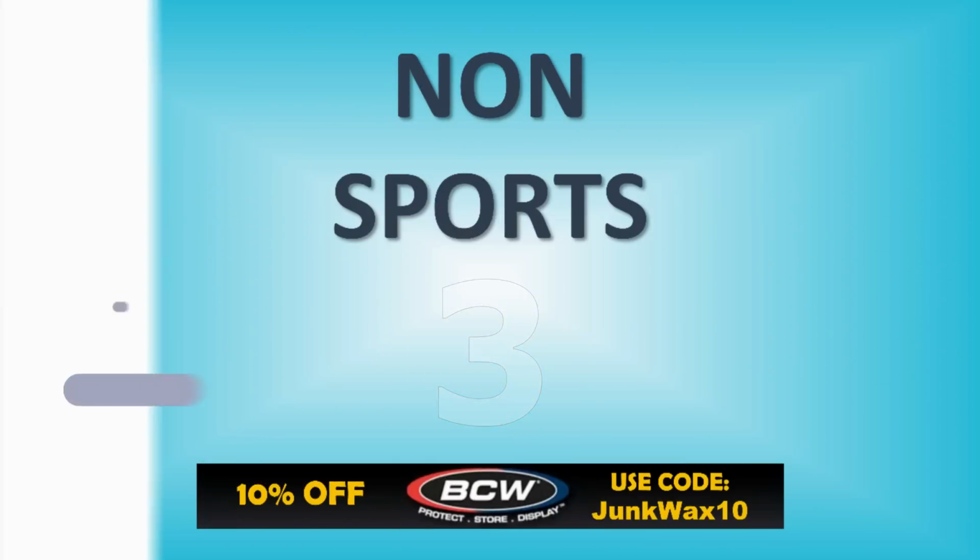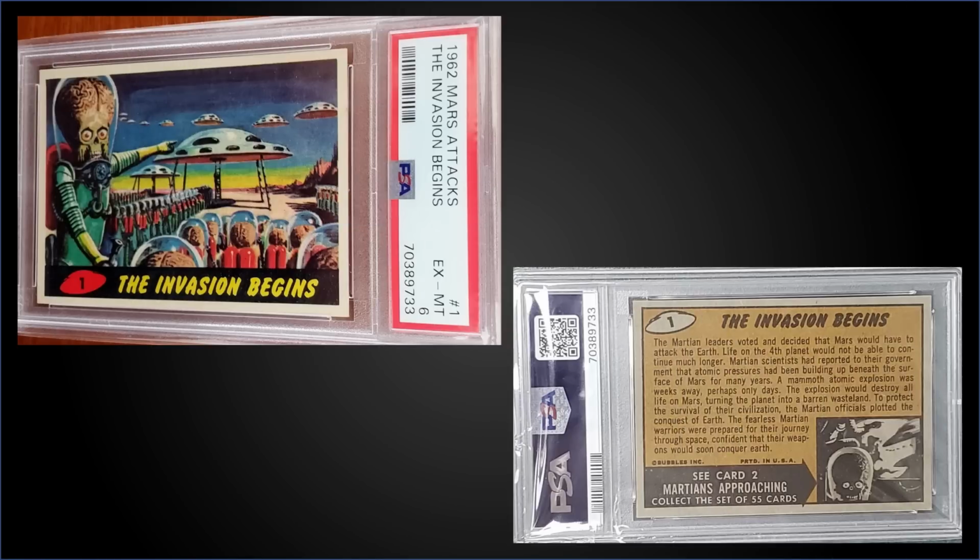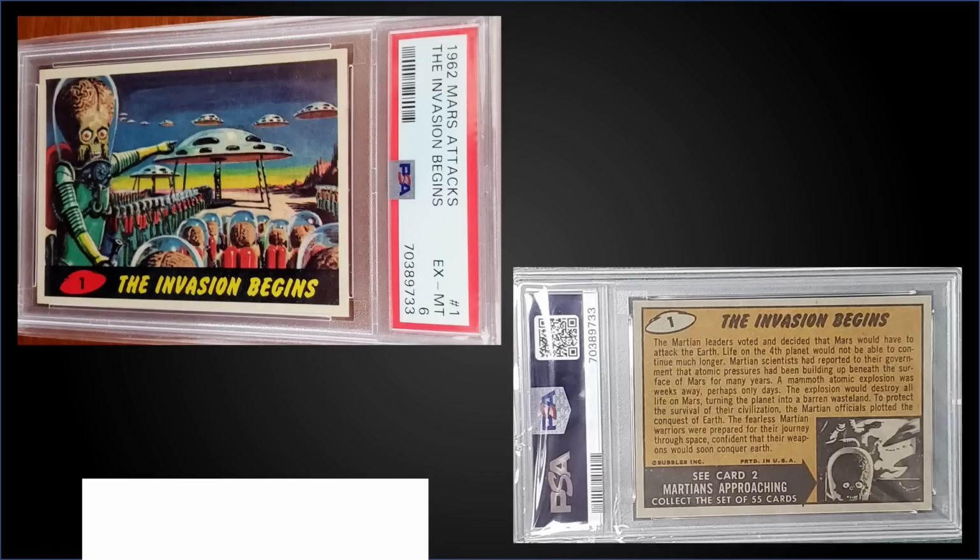In the 3rd spot, from 1962 Mars Attacks, we have The Invasion Begins, card number 1, graded PSA 6, and was a fixed price sale for $2,000. It's a pop of 54. In a PSA 6 slab, there are 76 graded higher, with the highest being 1 mint 9.